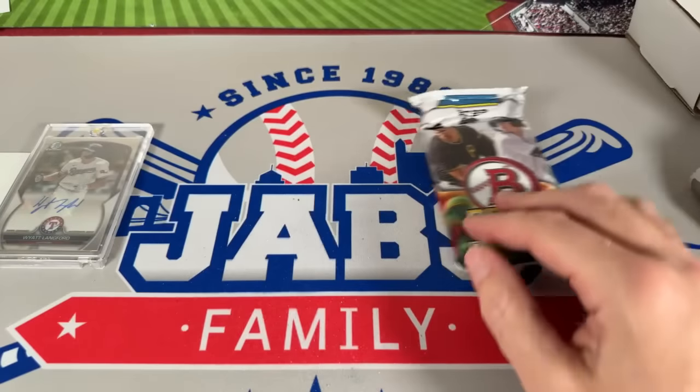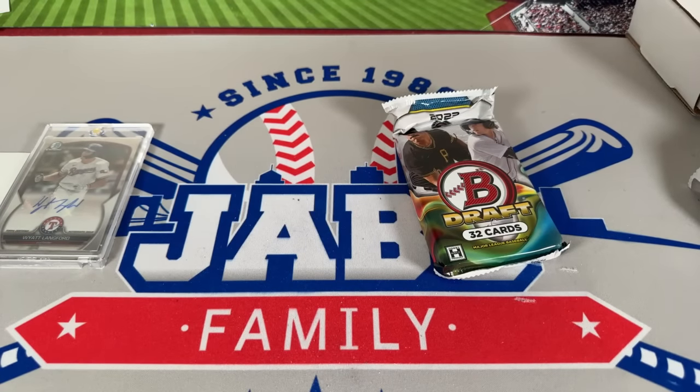And we've got one pack left. See what we can find here in this last pack. I hope it's a good one.